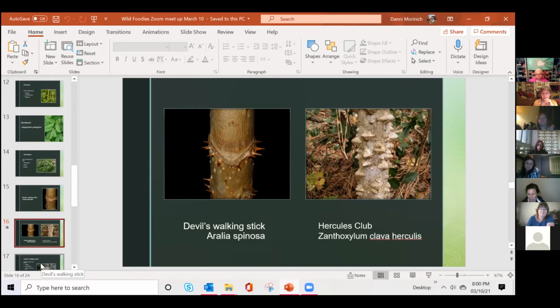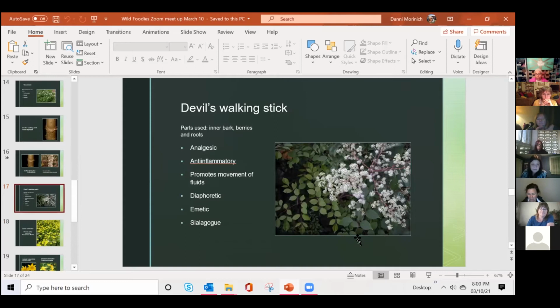They almost look like teeth protruding a little from the Hercules club. Devil's walking stick was also known as angelica tree, because the white flowers on top remind you of the way angelica blooms. It is a natural analgesic and anti-inflammatory. It promotes movement of fluids. It's diaphoretic, which helps you sweat. It's an emetic, so if you've eaten something wrong and want to vomit, it works for that, as well as a sialagogue, which gets your salivary glands working.